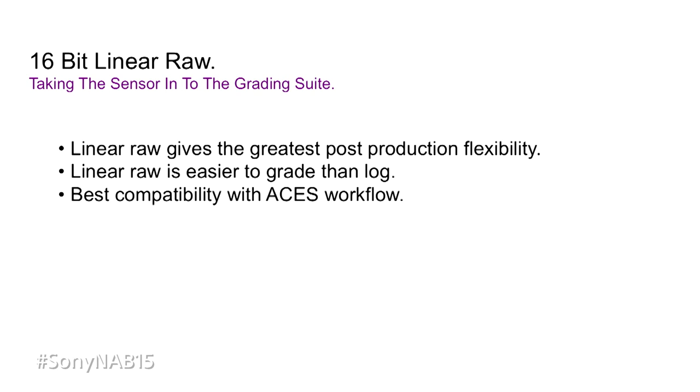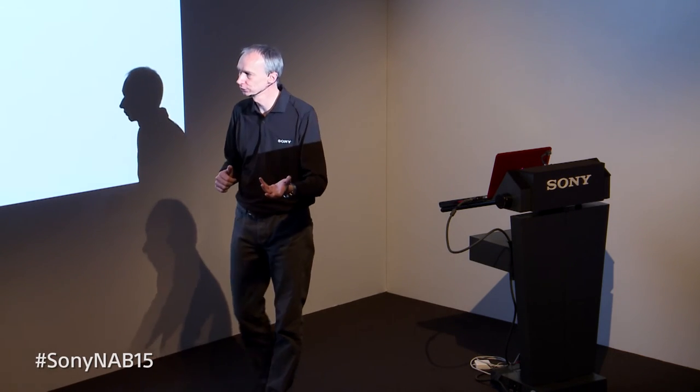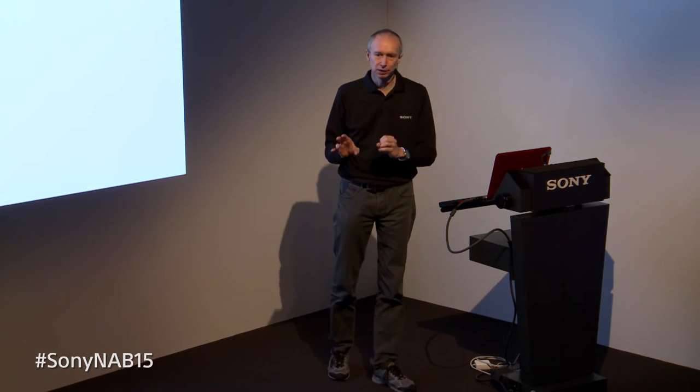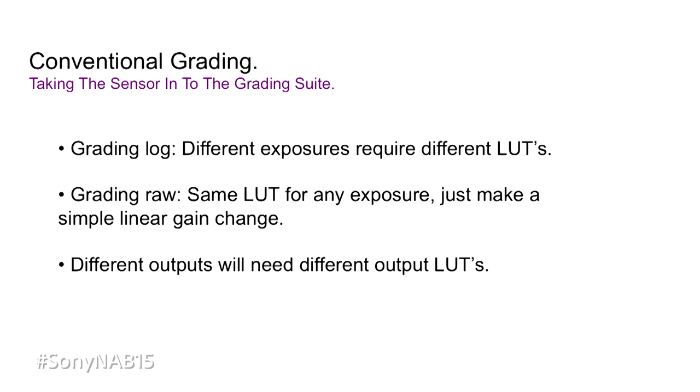Now, ACES is the Academy of Motion Picture workflow, and that is also based on linear editing. So when you go into ACES, whether you shot in log or shot with conventional gamma, it gets converted to linear, because linear is much easier to grade than log. Grading log is inherently quite difficult.